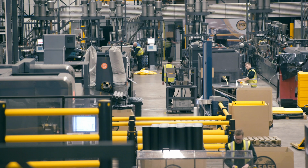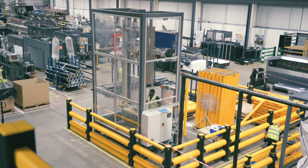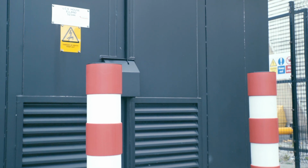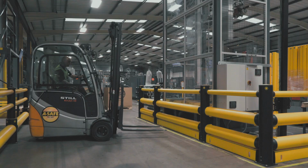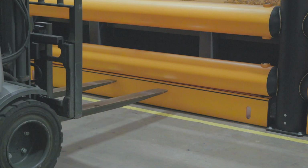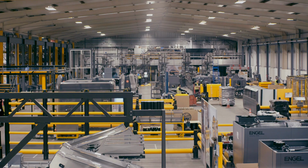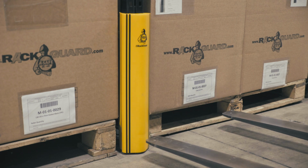In a busy facility, valuable equipment and structures are at risk of damage. Assets such as electrical equipment, columns, and door frames. Structures must be protected from vehicle forks at ground level. Key machinery and structures must be identified and protected.